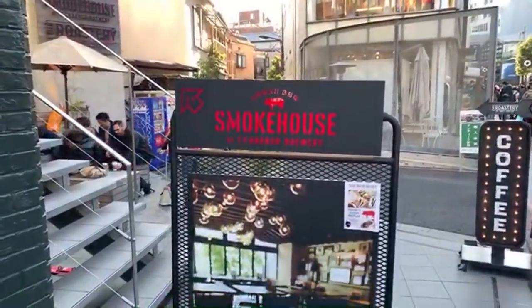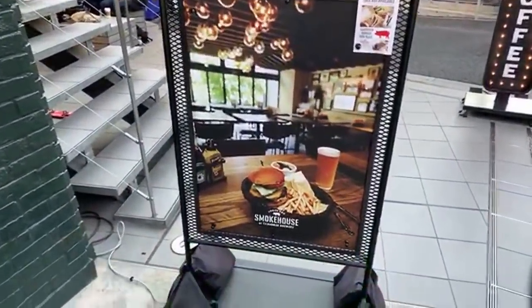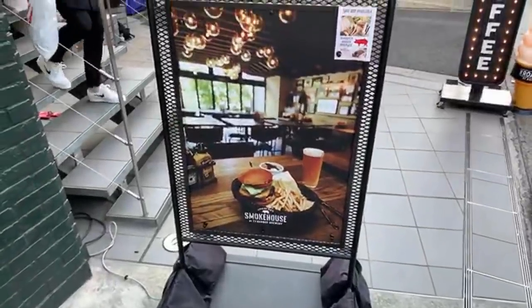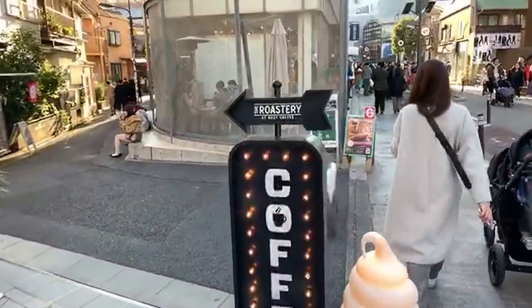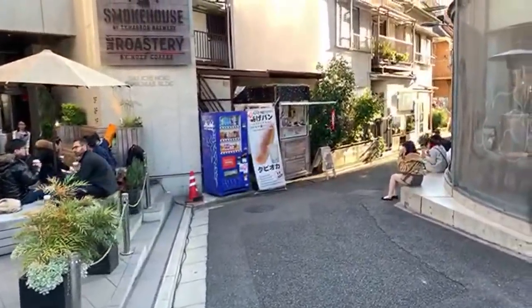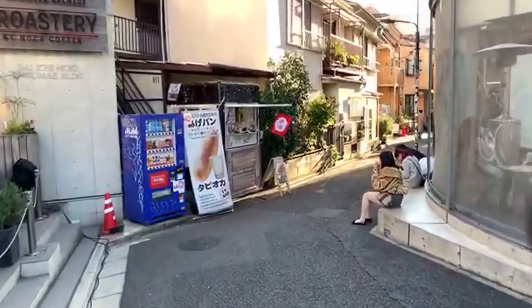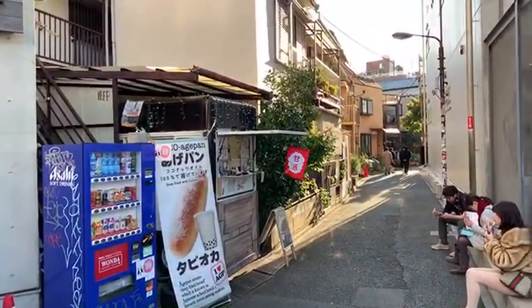This place was highly recommended to me. Smokehouse. They have pretty good burgers and they make their own beer here. It's part of a chain. They also have pecan pie, which Kanai loves. And if you do want to explore, these do branch off, and if you go off the main street, you're going to find really quiet alleys.